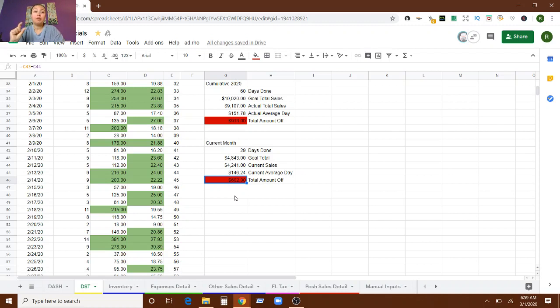So all month long, and I'll show you the days in a second, like how it ebbs and flows, but I was really trying, and there were days where I had caught myself up, and then there were days where I got further behind, and so overall the month being down $600 is kind of a bummer.